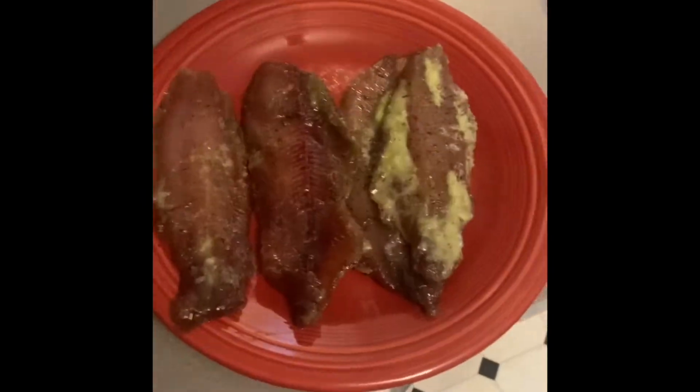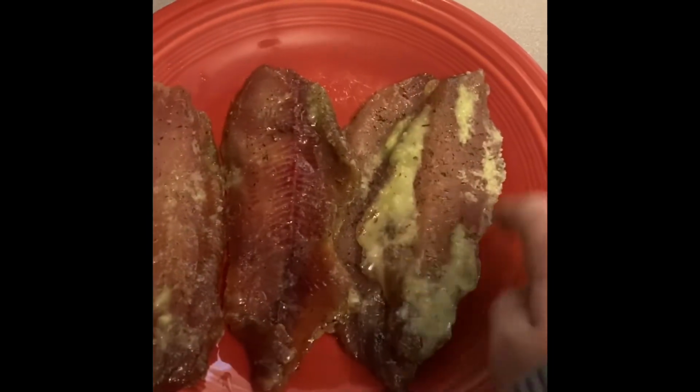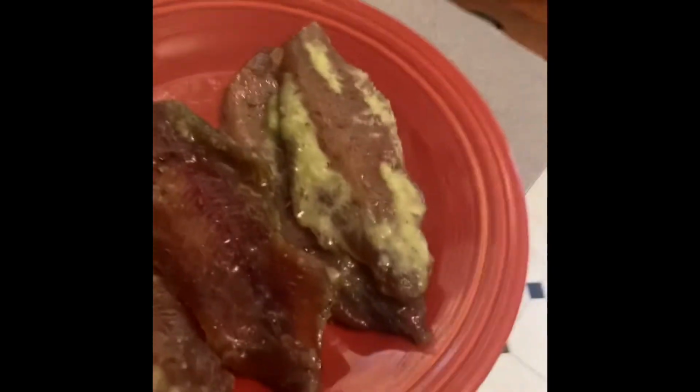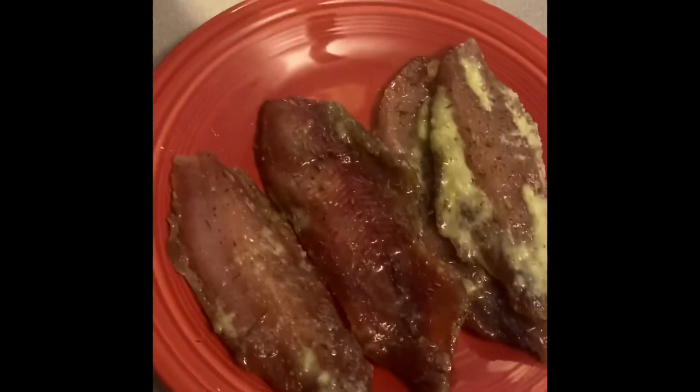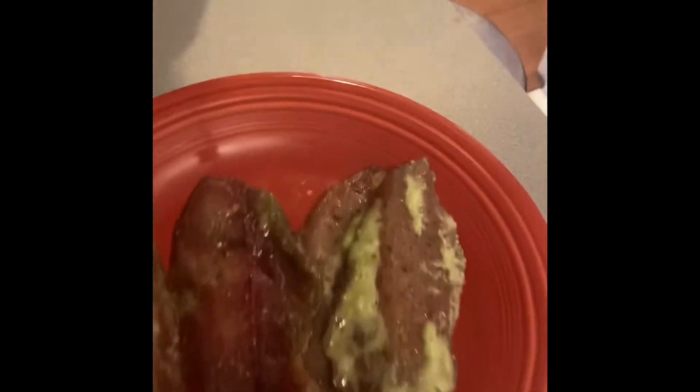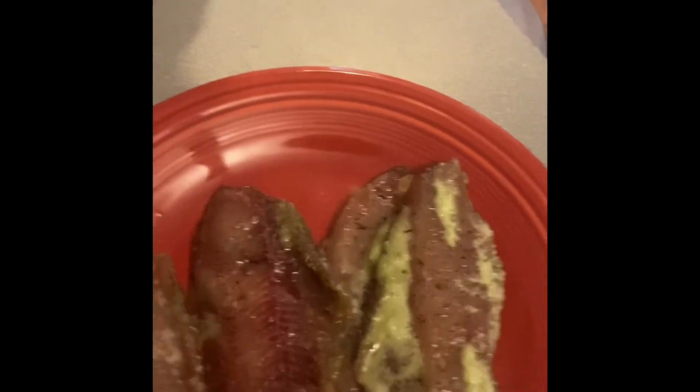I've got the lox, or the trout lox, and it feels kind of tacky, kind of like cardboard, and I think it's lost most of its moisture. And now I'm ready to go on with the process, but it's done aging for now.